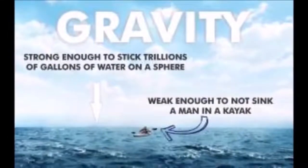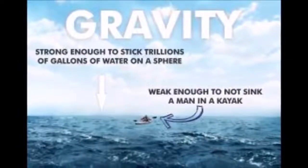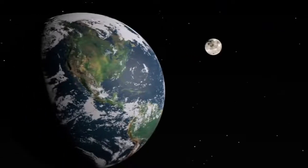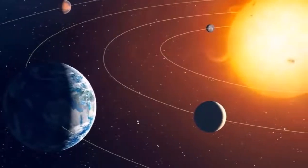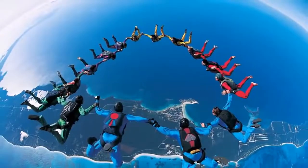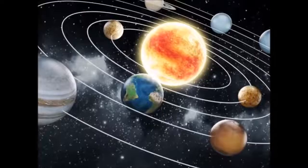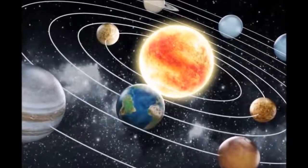How is it that gravity can keep the oceans from flying off into space, but weak enough not to sink a sailboat? We are also told that gravity is what allows moons to orbit planets and planets to orbit around stars. Either gravity should cause people to stick to the Earth, or it should cause people to orbit the Earth. It should either allow the moons and planets to crash into the sun, or it should cause planets and moons to orbit the sun. Both functions are clearly different.